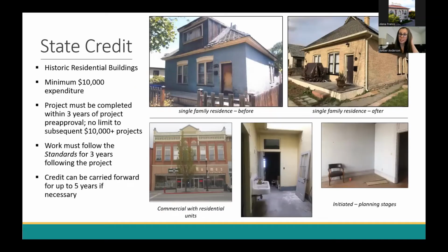So briefly looking at the state historic credit here in Utah, as mentioned, it's for historic residential buildings. You only have to be spending a minimum of $10,000, which, as we all know, is pretty easy to do on any building, but especially an older building. You have to spend that minimum $10,000 in up to a 3-year period from when we review and issue your project pre-approval. You can do it in fewer than 3 years. You can spend far more than $10,000, but you have to spend at least $10,000 in that 3-year period.